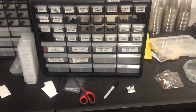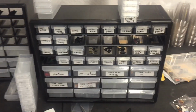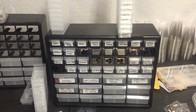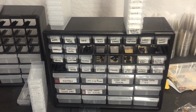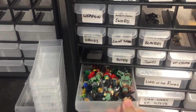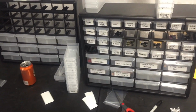There's not much left to put away, but I've condensed it down to this, which is a lot fewer drawers than I had before, but it's able to take a lot more general parts, and so I think it'll scale a lot more. The only one I'm really worried about is the Ninjago drawer, which is fairly full. I'm already thinking, should I separate that into 2 drawers?